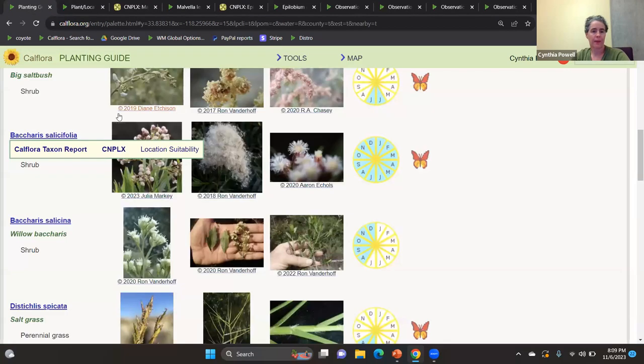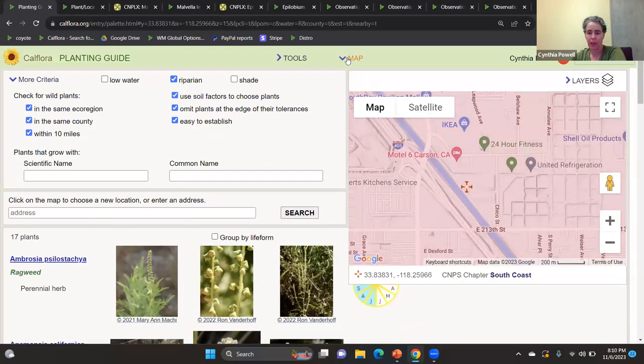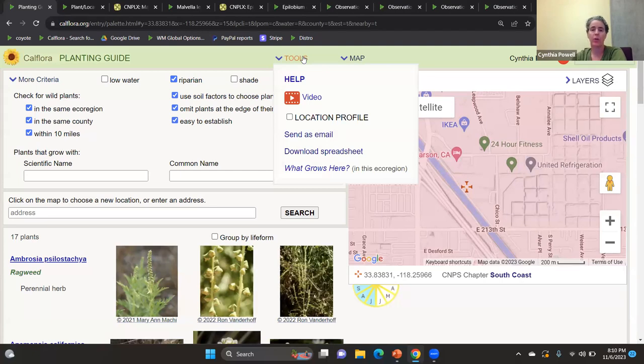Again, you can go to the taxon report, see where it grew and where you can buy it. And if you wanted to share this with someone, let's fold our map back down again. Say I want my partner, who I'm sharing this garden or restoration site with, to know about the list. You can send it as an email, or you can download this under tools. If you're not signed in, I don't think you can send it as an email, but you might still be able to download it as a spreadsheet. You can also look at what grows in this ecoregion. So that's the planting guide in a nutshell.